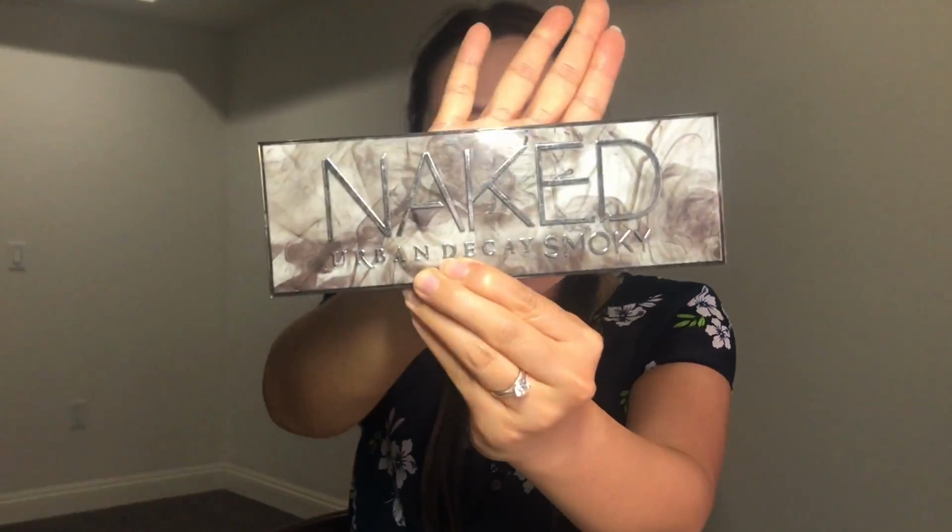So I'll show you the first one that I have is this Naked Urban Decay Smoky, and I got this a long time ago. It might be hard to find right now, but it really helps when you want to get that really dramatic smoky look. So if you're going for a night out to dinner, then this is a good option because there's a lot of dark sparkly colors here. It's just a good palette if you want to make a smoky eye, thus the name of the palette, Smoky.